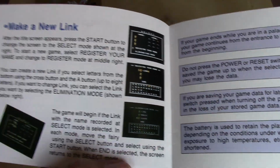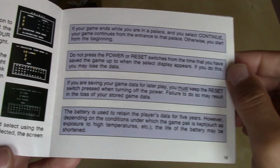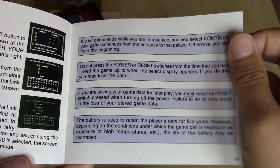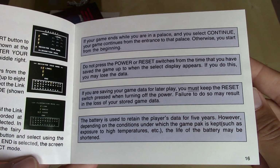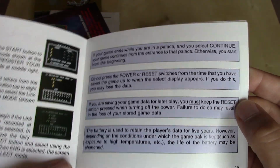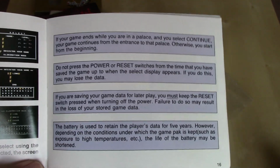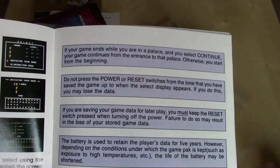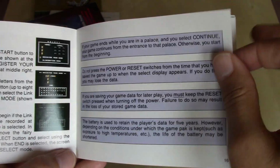So there's your character creation and save screen. Lots of information about certain circumstances of when you'll end your game and how to save. That instruction of keep the reset switch pressed while turning the power off. If you just boink, turn the power off, I believe that creates some sort of power spike, which may make the battery stop saving the information briefly. And there it goes.